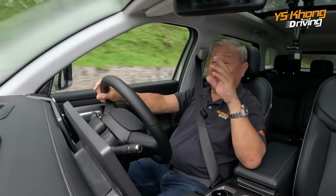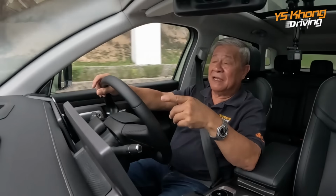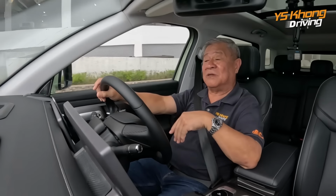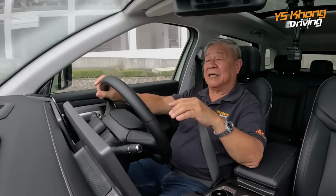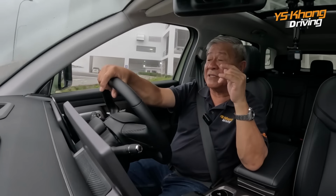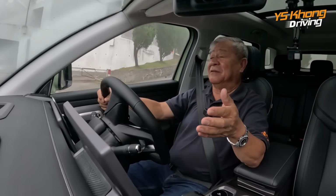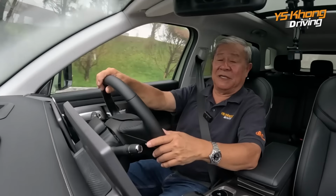That means if you set it at say 110 and then you come to a curve that is quite sharp, which it can only take at 70 or 80, then the adaptive cruise control actually slows down the car for you to take the corner. So it's a lot safer than the normal cruise control that will try to maintain that. Say you set 110, you try to maintain 110. This one can slow down for corners.